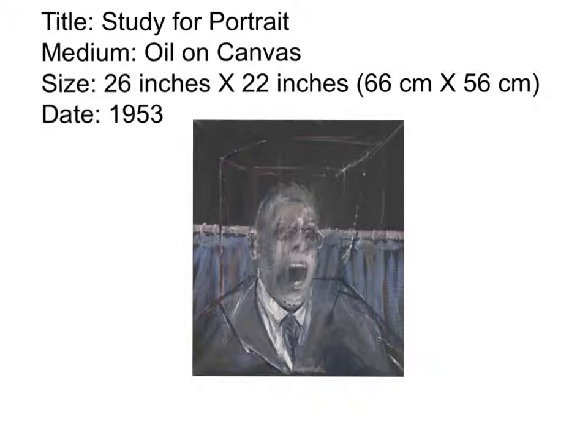This work is titled Study for Portrait Number 7. It was created in 1953 and is approximately 26 inches tall by 22 inches wide. The medium of this work is oil on canvas. Within this work, we are able to see the shoulders and head of an unidentifiable male subject who is wearing glasses, a white shirt, a suit, and a tie. This work has also been referred to as businessman.